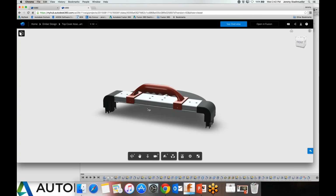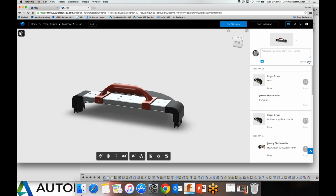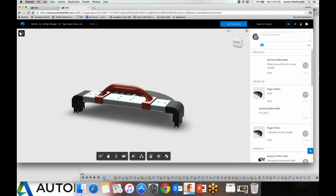So what do you care if we track everything you do so that you can come back and leverage your old designs instead of starting over? What if you want to do something like, let's go ahead and comment on this and see, what do you think of my new handle? And I'll hit snapshot. It takes a snapshot of the view like that, and we'll hit post, and it posts it into my project on the web. And there it is, posted 1 minute ago. One of my colleagues, Roger Orban, posted 9 days ago on one of the things that I did.